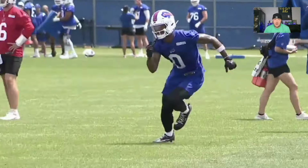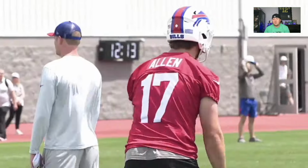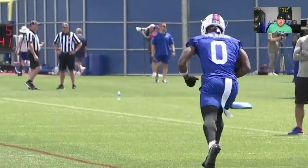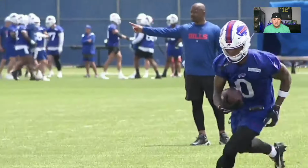Plus, I'm doing so many lineups that as long as I don't have an overexposure in my portfolio to one player like that, then it shouldn't hurt me too much if the inevitable does happen. But Keon Coleman, Bills fans, you got a wide receiver here with a lot of upside, very sticky hands. He's going to pair well with this system. He's going to pair well with Josh Allen.